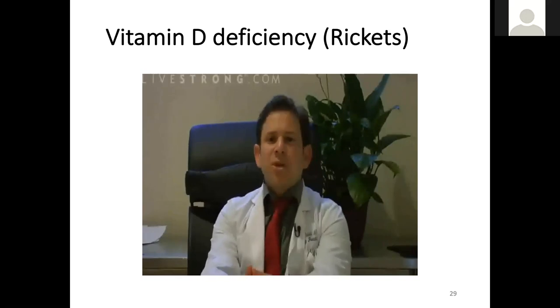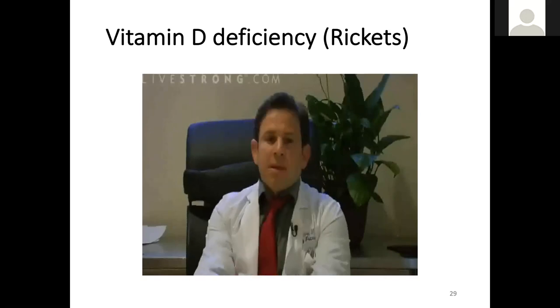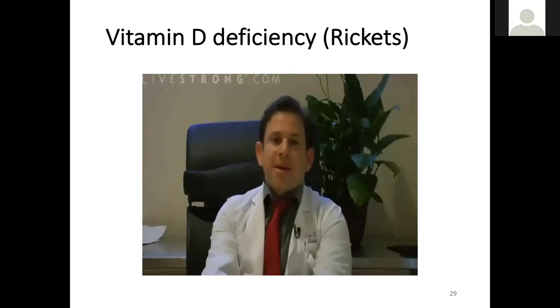So symptoms of this, as you can imagine with weak bones, will be skeletal deformations. Often the hips or the legs will bow out. Sometimes the skull of the head softens a little bit, and you may see a malformation of the skull bones. Spinal abnormalities are common. People are often weak, and they may have dental abnormalities as well. The good news is that when identified early, this is a very treatable condition.